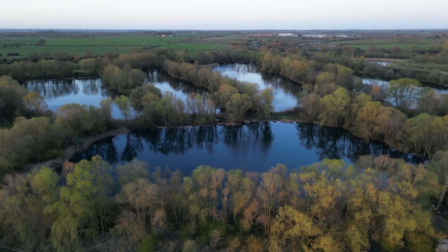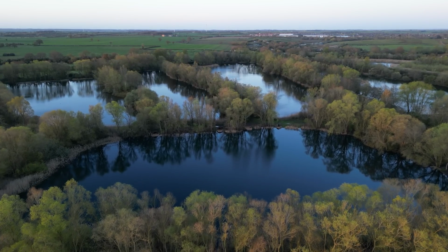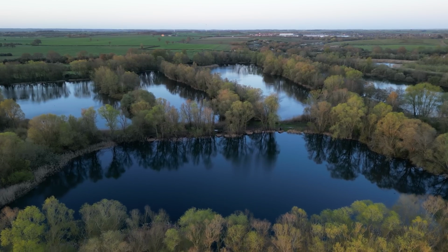With the fishing slow for me and us always working as a team to catch carp, it was only right to give Ashley a grilling on what he was catching on. Congratulations on the new PB. Thank you very much. How big was that one? 35.5.